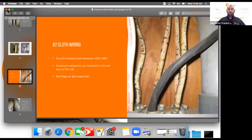So when a home inspector goes and looks inside the attic, they see the cloth wiring, they don't move the insulation out of the way. And this is what happened at that home. And next thing you know, you could see that the wires are cut, all right? But here's the deal. Home inspectors have this little tool that you see right here, or should have, all right? Let me just say should have. And this is called the ticker.